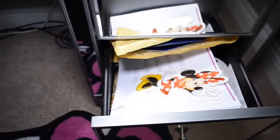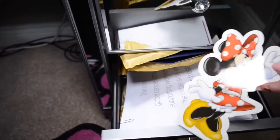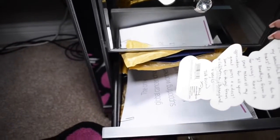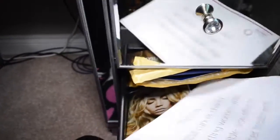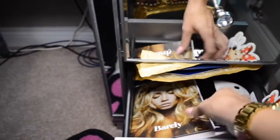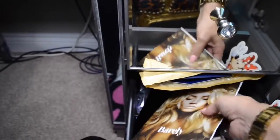This next drawer down is where I keep everything that you guys send me. So this is a card that I got from Ali, the lady I mentioned who sent the Wet n Wild palette, and she's written me a really nice message. I always keep all of these things, I like to have them. That's like a presentation that came from a company that I was doing something with for the blog. That's from the guys at Barely with the sponges.